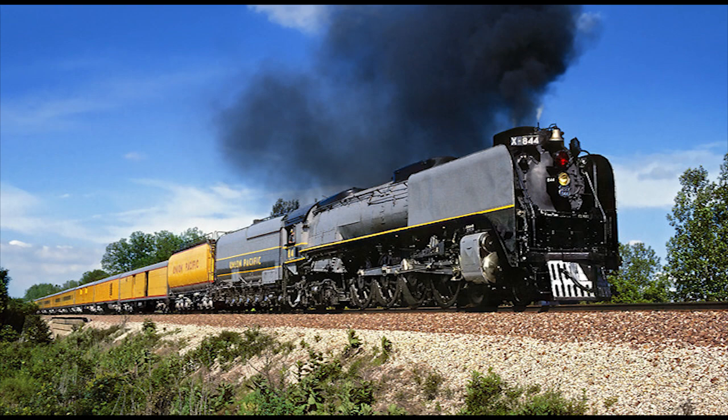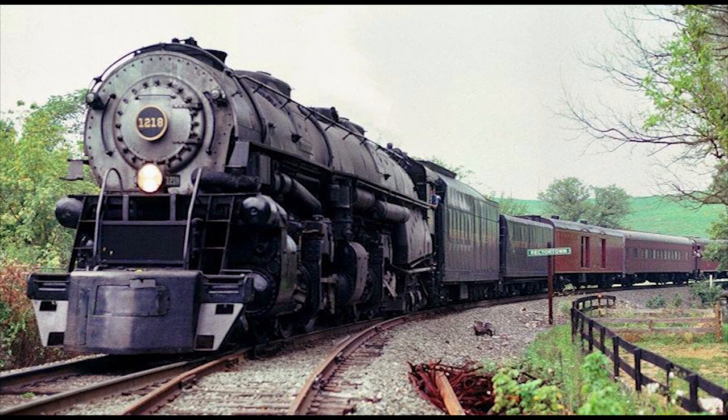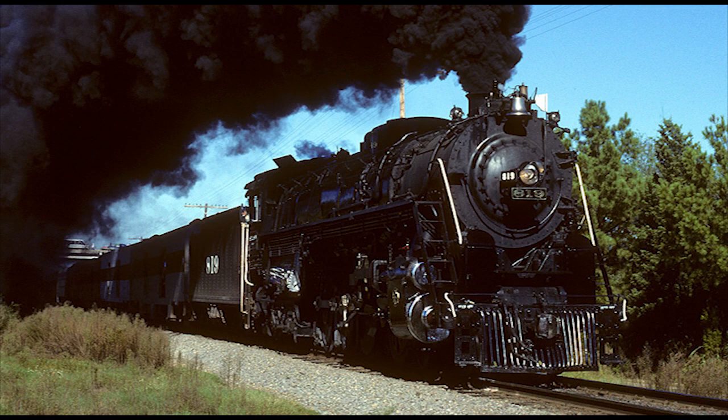Pacific 484 Northern No. 844, St. Louis and San Francisco, or Frisco, 482 Mountain No. 1522, and Norfolk and Western Class A 2664 No. 1218. The 819 ran its last excursion to Tyler, Texas and back in October 1993.